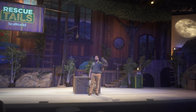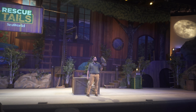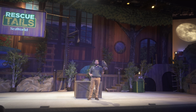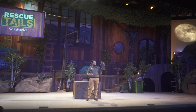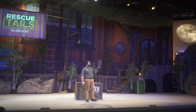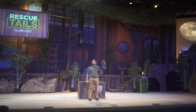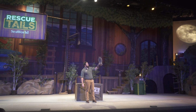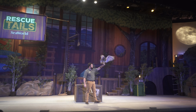But unfortunately, when her hollow bones healed, they didn't heal quite right. And she has just a little bend in that left wing. And just that little bend is enough to take away the gift of flight. She can now fly about 20 to 30 feet. But that's it. And that is not enough for her to fly and hunt on her own out there in the wild. I think she's absolutely beautiful, though. That is Nova. Let's say goodbye to the great horned owl.